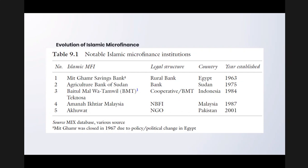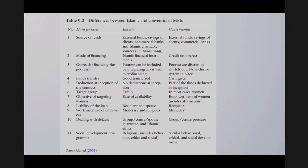And then some of the microfinance institutions have evolved in India also. Al Khair Cooperative Society and Sahulat Microfinance institutions are examples of that. What is the difference between Islamic and conventional microfinance? Islamic and conventional microfinance institutions can be differentiated from each other on several bases, including the source of funds, mode of financing, outreach, fund transfer, etc.